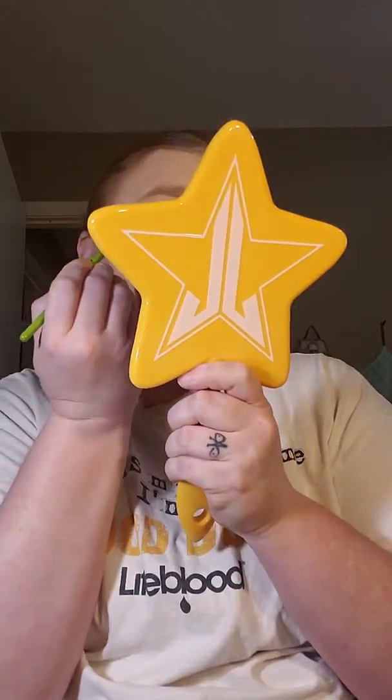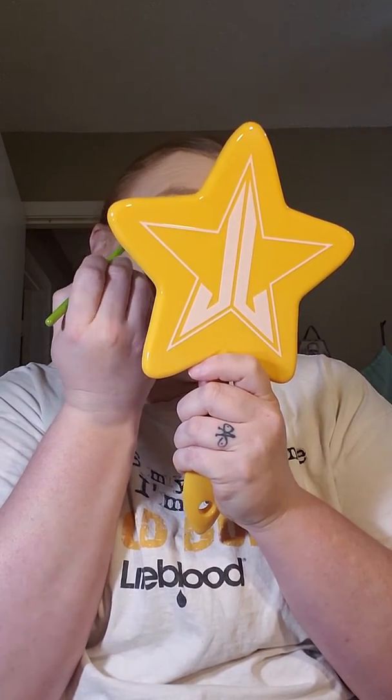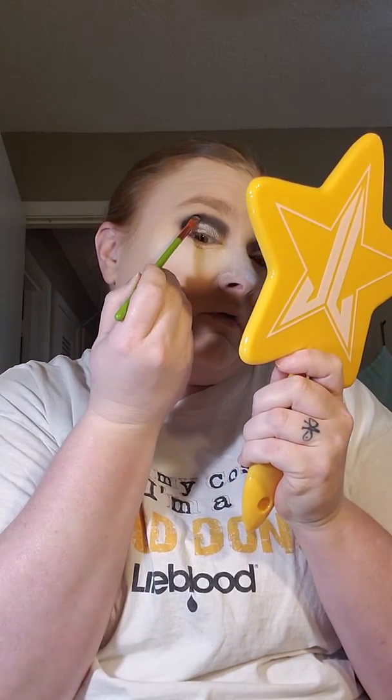Then I'm going to kind of clean that off for a second, and I'm going to go into the All Nighter and do that on the back side over here. Just making sure everything looks nice and sharp. Okay, time to kick off the bake.